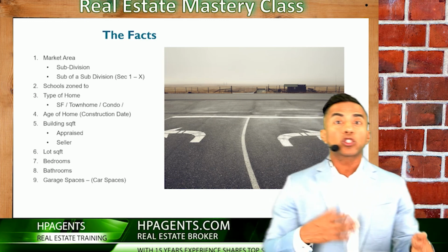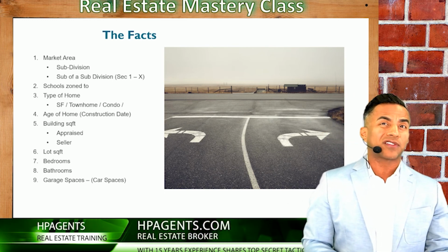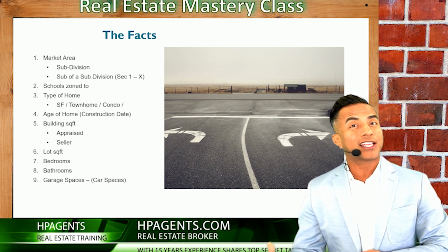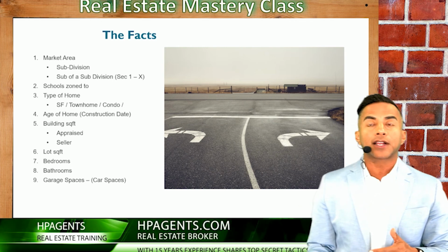Then we're talking about the age of a home. We can't compare a brand new home to a house that's 50 years old. Although, if a house is 50 years old and has been totally gutted to today's standards, then that's a different story, but that's another class that we'll get into.